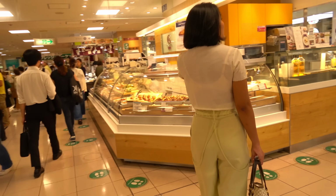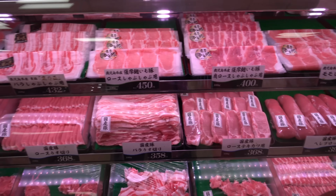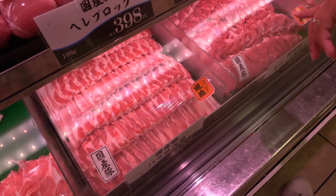We are looking for food. We found this very big food court. Look how organized and clean this is. Yeah. We're in a supermarket. Oh my gosh. Look at this. Yeah. Like the way it's stacked is just perfect.